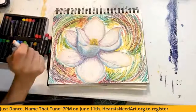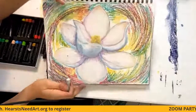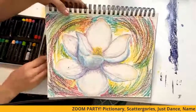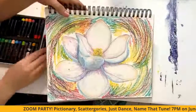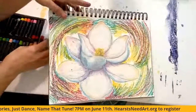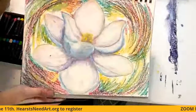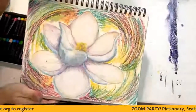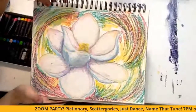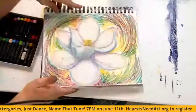I think I'm done, you guys. What do you guys think? There it is. A pastel, oil pastel magnolia. So, I hope you guys enjoyed being able to watch me do something like this. It's only lately that I've been working in oil pastels, but I don't normally work in oil pastels, but I have been lately. So, hope you guys enjoy it.